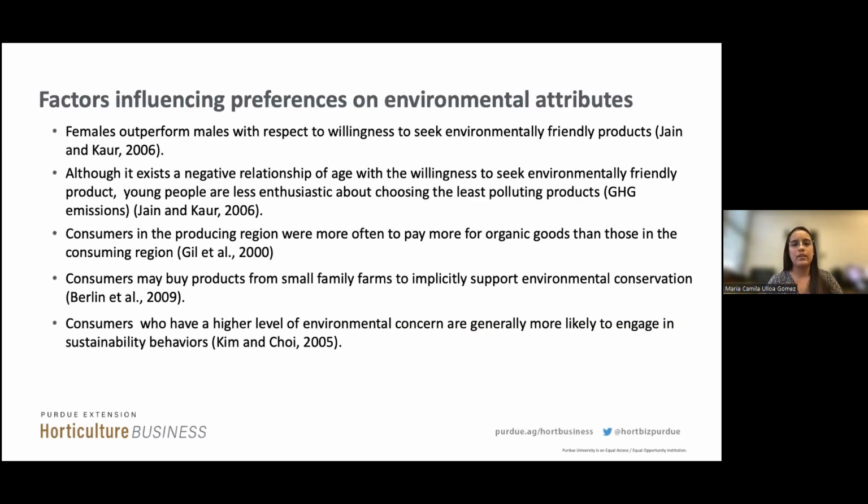First, it is good to mention some factors that influence preference on environmental attributes. Although environmental consciousness among consumers is on the rise, not all consumers are equally concerned about the environment and expect eco-friendly products. So we can say that socio-demographic and behavioral traits are crucial profile factors in consumer segmentation. For example, in an explanatory study made by Jane et al. in 2006, these studies suggest that females outperform males concerning their willingness to seek environmentally friendly products.